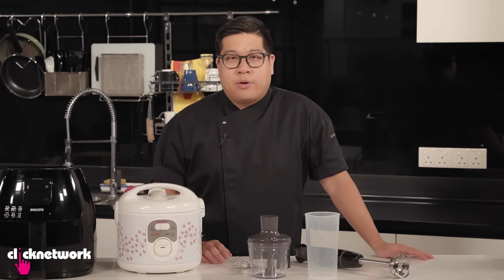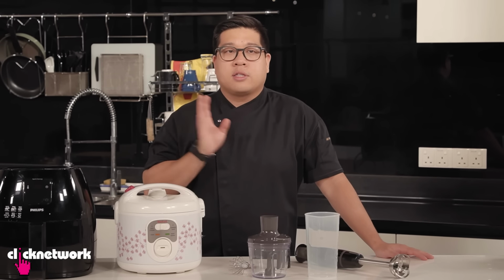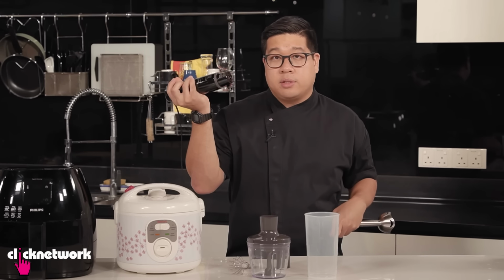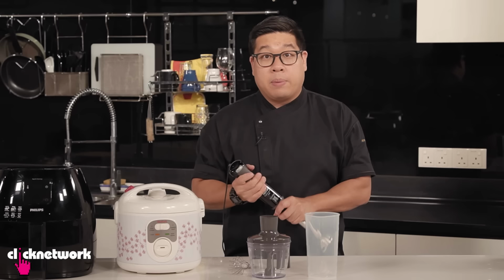Right, so the next piece of equipment that I think is essential, crucial, is a little bit unorthodox, but trust me when I say this is going to save you so much headache, so much stress, and going to make cleanup so much easier as well. The item I'm talking about is the stick blender. Right, so this stick blender has a motor attachment, and depending on what head you put onto this attachment, it gives you a lot of capabilities.